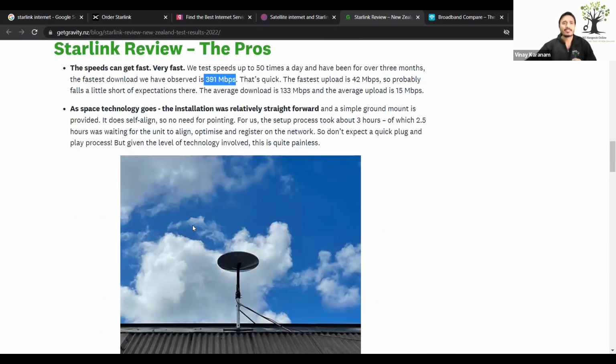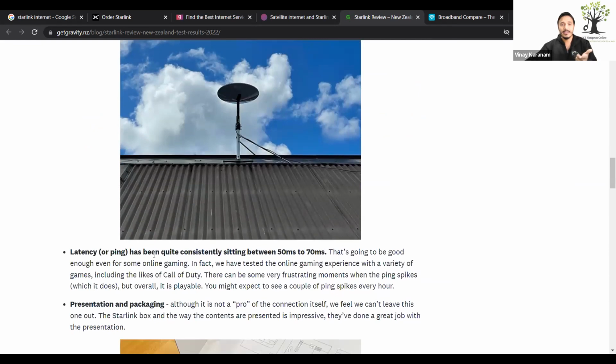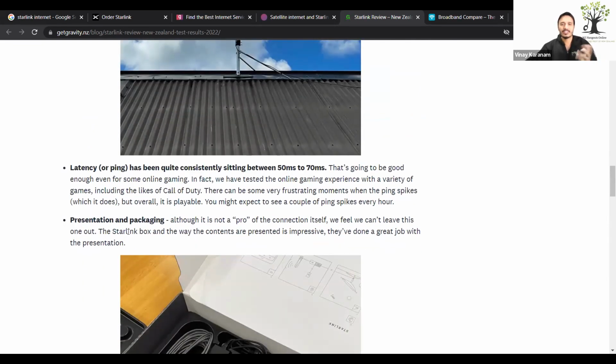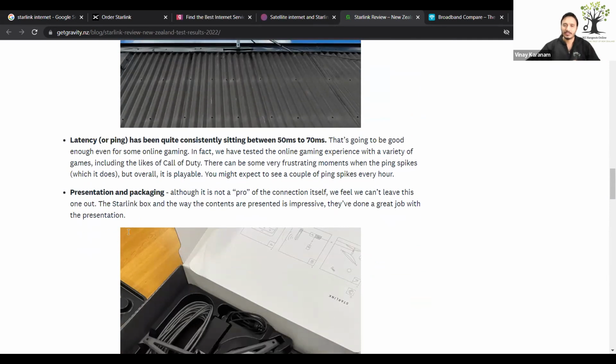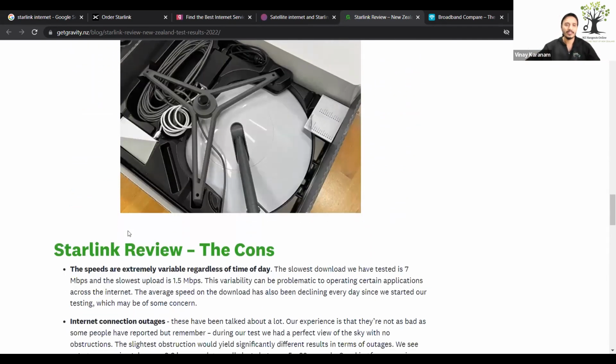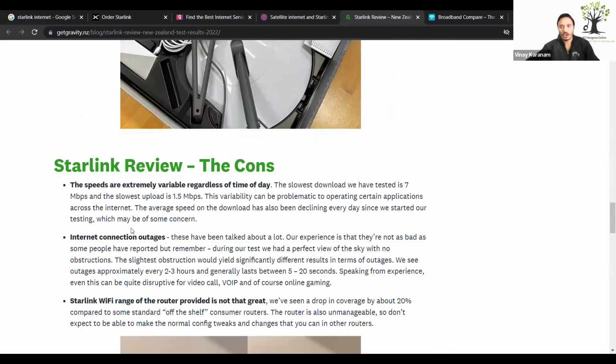People say that the speed was good, the installation was quite easy, latency is very low, and presentation and packaging, they just say it is satisfactory. It's not great by itself, but it is okay. Okay. Now let us look at the cons.